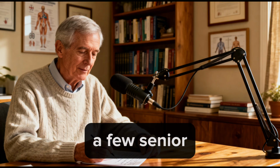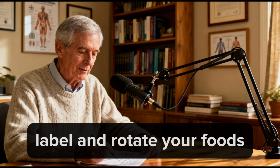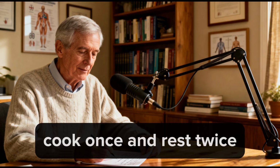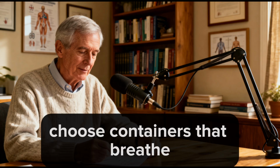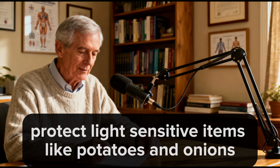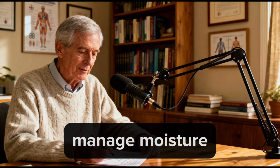Now, a few senior smart habits that make everyday cooking easier. Label and rotate your foods. A strip of tape with a date can prevent guesswork. Cook once and rest twice by making small batches of tomato sauce or soup and freezing them in single meal portions. Choose containers that breathe for produce that prefers airflow. Protect light-sensitive items like potatoes and onions by giving them darkness. Manage moisture.